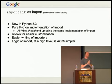The big deal about this is the goal is that all the VMs will now be using the exact same implementation of import. For any of you who have ever had to deal with a weird import problem because of the different VMs, it should hopefully all go away in Python 3.3 once they all support it. It's also easier to customize and so on. I've got a talk on Sunday about how import works, and it'll cover all this. But basically, if you do any fancy import stuff, this will make your lives a lot easier.